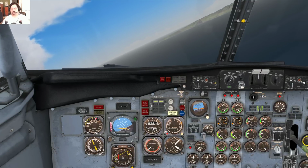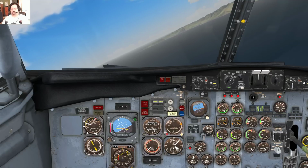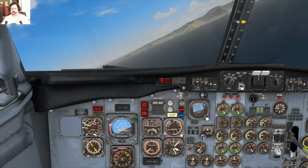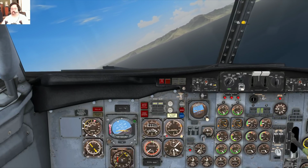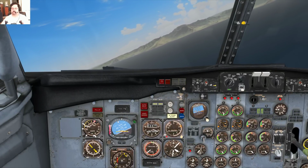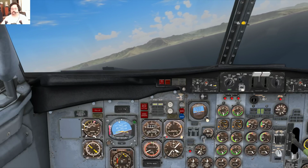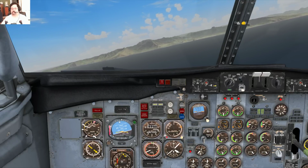45, 22, you get that? Yeah, so assuming we're going to freight left. 45, 22, fly heading 310, just going to maintain 8,000. It was 8,000, to confirm it.